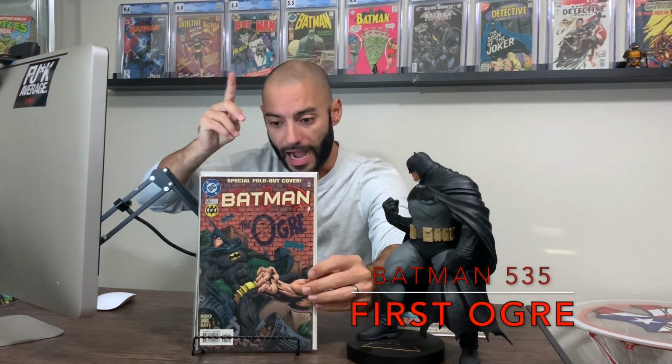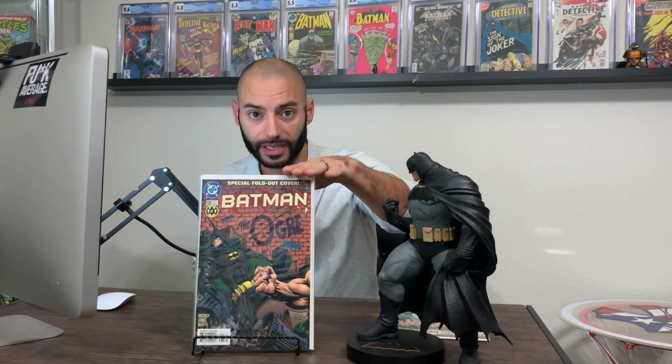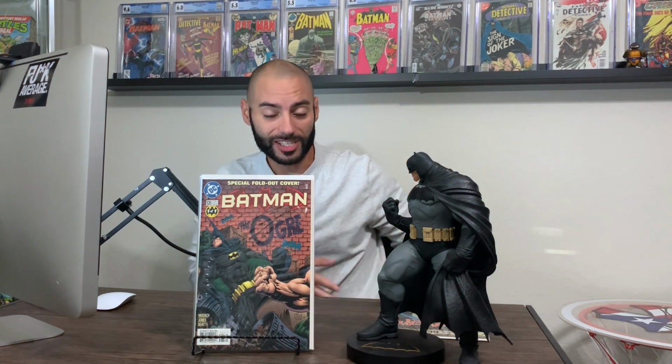Batman issue 535. Now, this right here, special book only because it has two different covers. And this is the first appearance of the Ogre. Now, this particular book right here, like I said, has two different covers. Now, this is the variant cover, and if you want to learn more about variant covers, I so happen to have a series called What the Heck Is, where I discuss different variants in the comic game. I'm going to post that link right there.